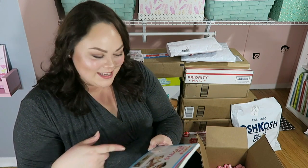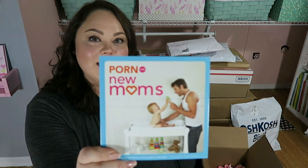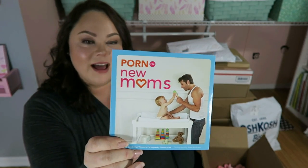Oh, I've seen these books before. I don't know that I've seen this one specifically. So she sent a baby-related book for us last time. She sent us Go the F to Sleep, which is very popular. And now I have this handy little guy.